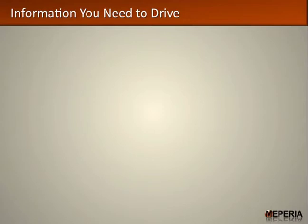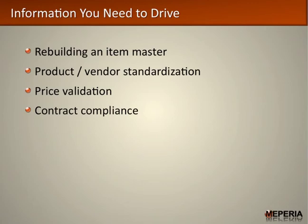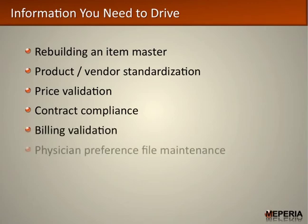So in summary, MEPERIA provides the information you need to drive the rebuilding of an item master, product or vendor standardization, price validation, contract compliance, billing validation, physician preference file maintenance, or even physician cost comparison.